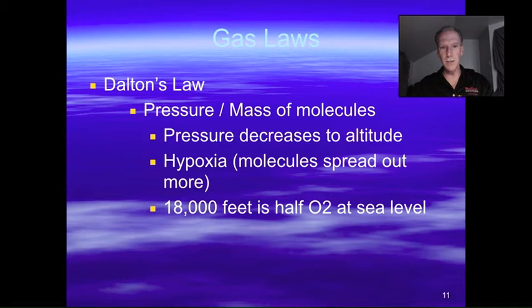Dalton's law, pressure and the mass of the molecules. As you increase to certain altitudes, you decrease the pressure. So again, when you get higher up, less pressure, those molecules spread out. There's less of a concentration of oxygen in particular, and can result in hypoxia. So, to put it into perspective, at 18,000 feet, you have less than half of the oxygen that's available because it's spread out more compared to sea level.